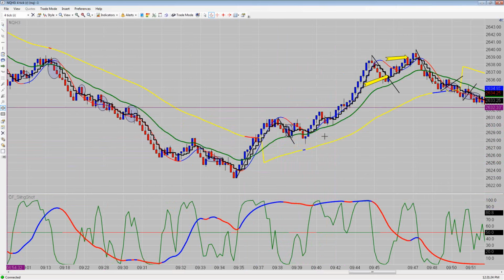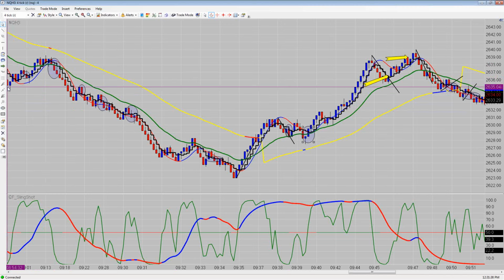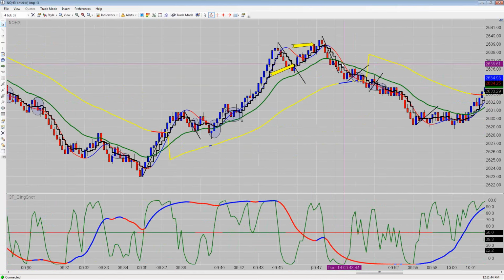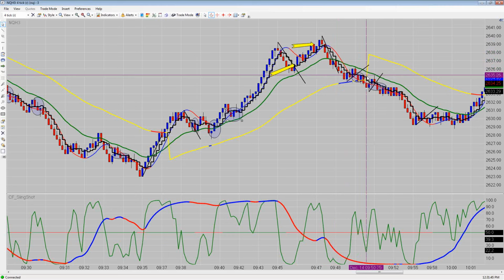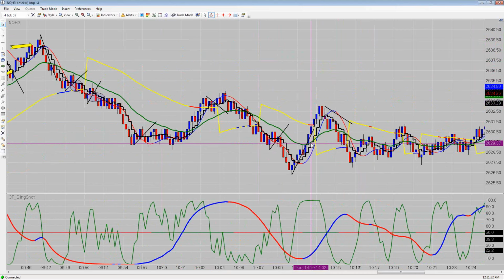Could have done it again, right over here, and again, right here. I got in over here, and then I was waiting for another opportunity over here, but it just didn't give it. We've got a bearish cross saying that maybe this is the end of the pullback, and there were more opportunities on the downside.